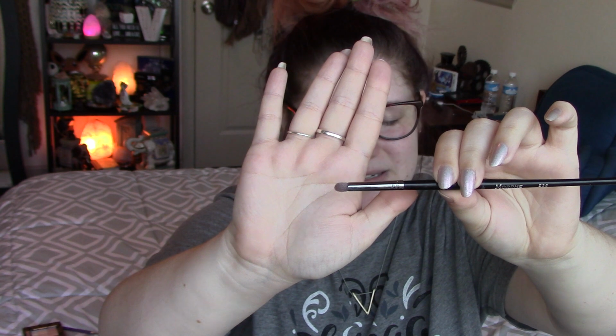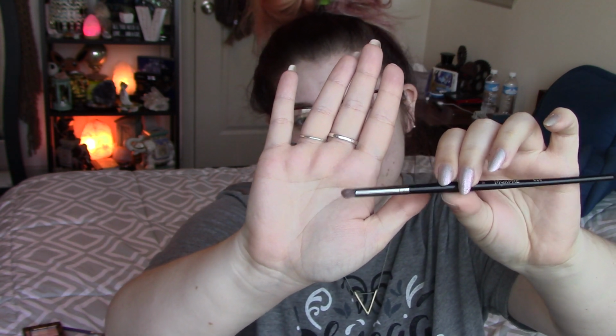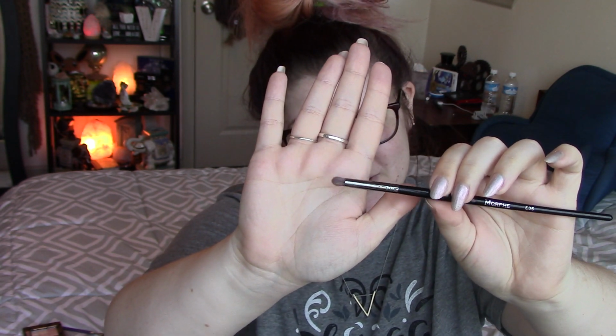And then last but not least, I brought the Morphe E36 because when it comes to inner corner highlight, this is my main brush. It is just so good. I love this little brush. I have like 3 or 4 of these because they are so good. So that is all of the makeup that I brought with me traveling.